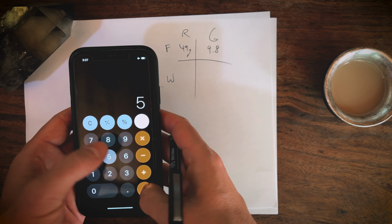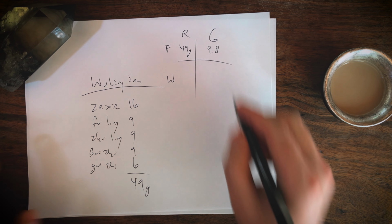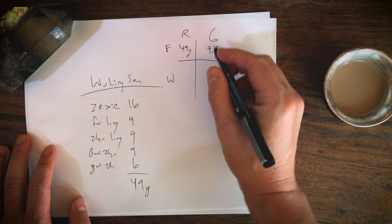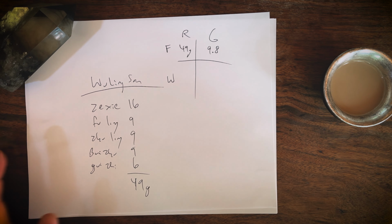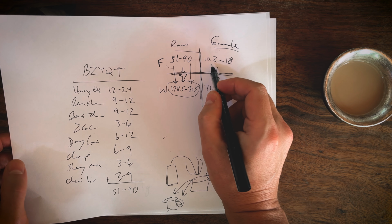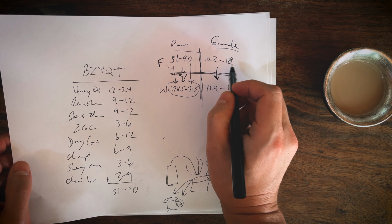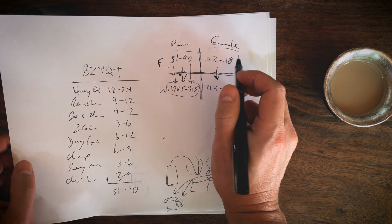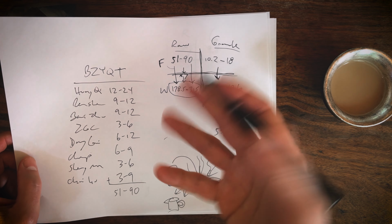49 divided by 5. Perfect. Okay, good. 9.8, right? So that is our daily granule dosage. Now, if we look at Bujang, the minimum for Bujang Yichitang was 10.2. The maximum is 18, at least on the high end. Of course, we can play with these things as we need to with our clinical discretion.